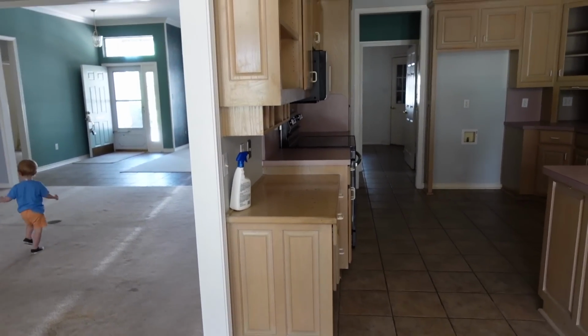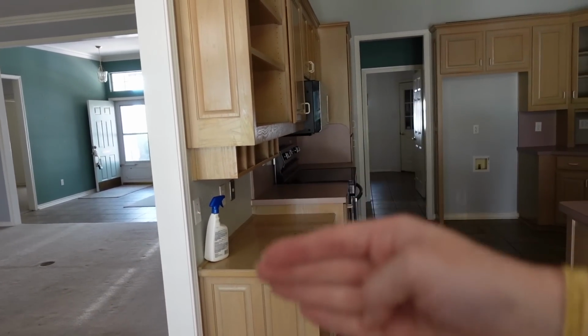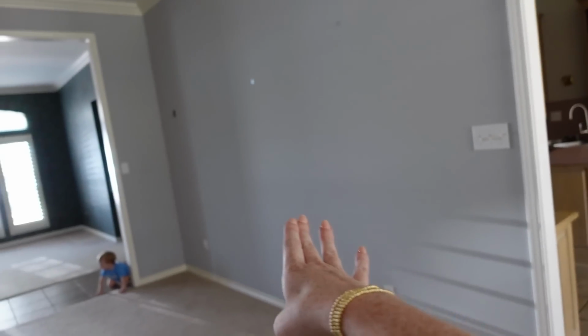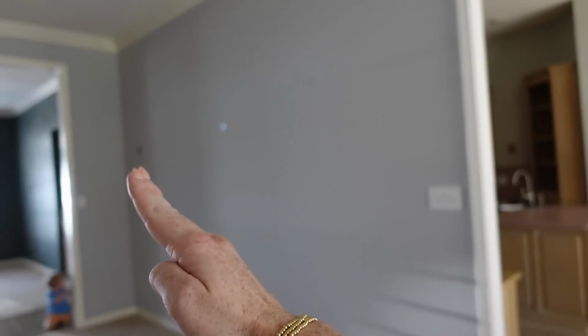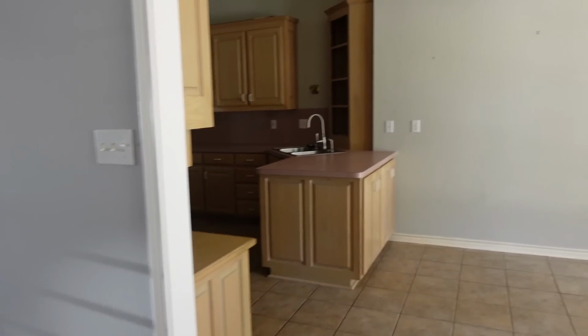So what we are planning on doing is tearing out this wall and all of the cabinetry that goes along with it, and then putting in an enormous, like 10-foot huge island right here. We already had a framer come out and he said that this wall can be reinforced and torn out. So we're gonna do that. Hopefully a big island in the middle.